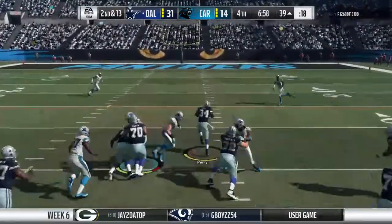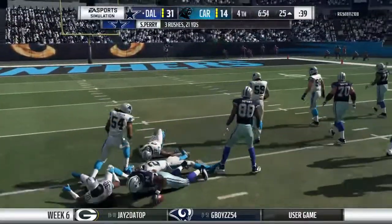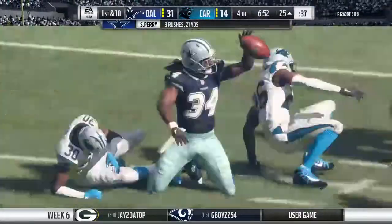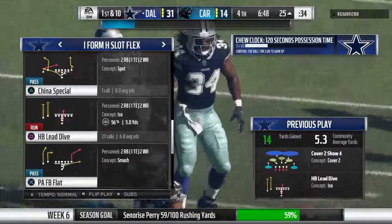They keep it on the ground. Again, it's Perry. And they're able to get this one past the 30 down to the 25. They get 14 yards that time and a fresh set of downs.